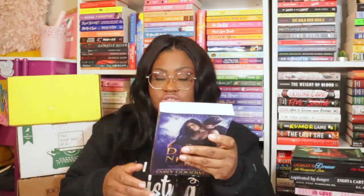And we have quite a lot of them. So let's just jump right in. The first one is Dead of Night. This is book 1 in the Thornhill series, and it's by Emily Goodwin. It says never trust a vampire. So I'm assuming this is paranormal.